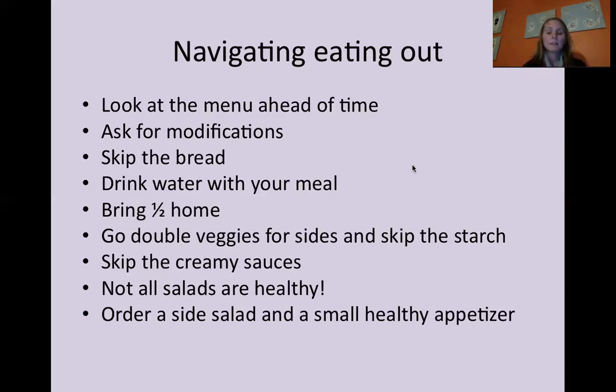Another thing you could do is, instead of ordering an entree, sometimes I'll order a side salad and a small healthy appetizer. I do this a lot too if I'm having a hard time choosing what I want, or I want a couple different types of things. I'll get that small side salad. Sometimes they have nice side salads, like a spinach salad that has maybe dried cranberries or some egg on it. So it's not always the kind of boring, just lettuce, cucumbers, and tomatoes for the side salad.